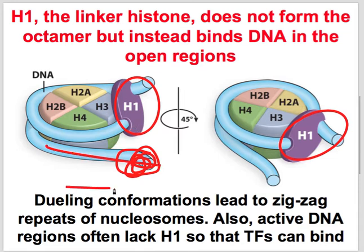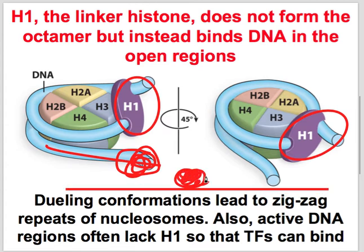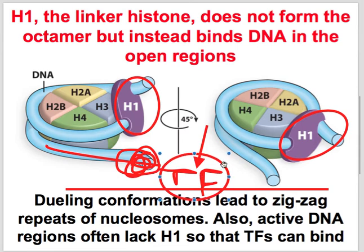So like we saw in that graphic a long time ago, if you have an H1 that's binding this DNA, a TF can't come in and actually bind there. You need to remove H1 before the TF can actually bind. So H1s can, a lot of the times, even though you may have freed up some DNA through acetylation, if an H1's in the way, it's probably going to block all these TFs.